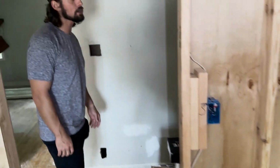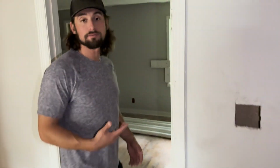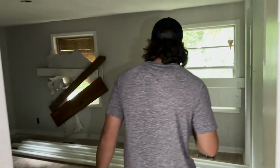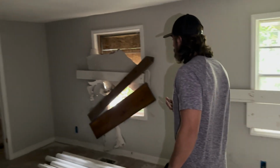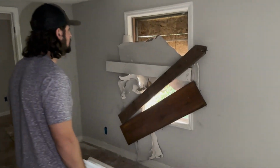And of course, the circumstances will decide what we do, but we do that a lot of the time. So that's bedroom 4, and then lastly, bedroom 5. Now bedroom 5, we got a sneak peek of, as you guys can see, we're still waiting on some windows, and that bottom board is gone.